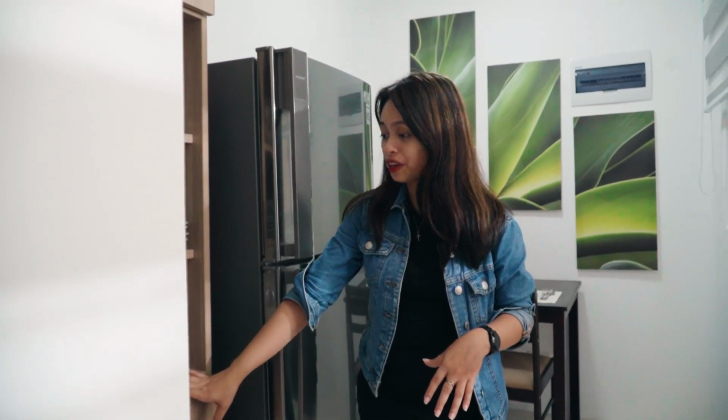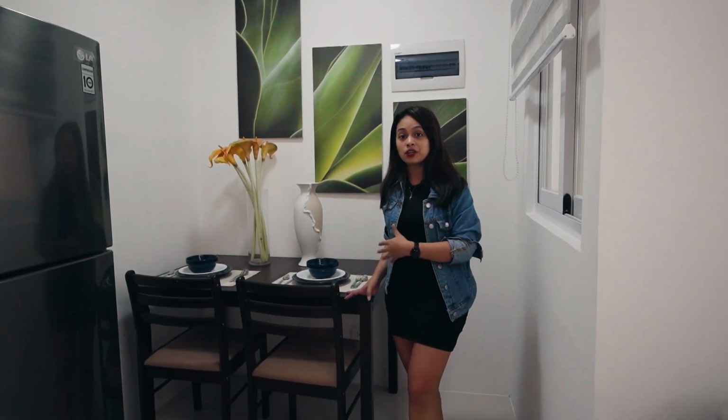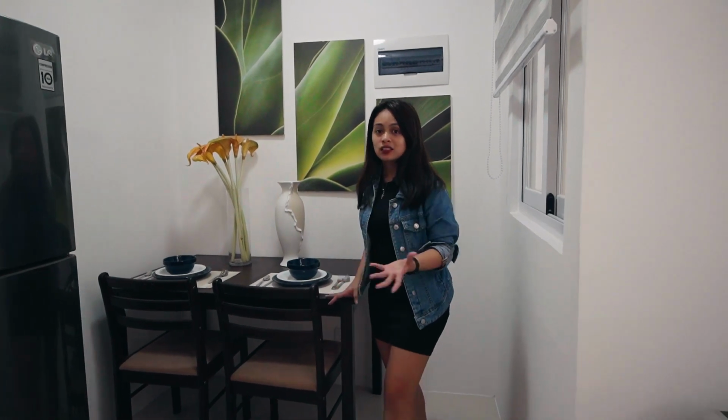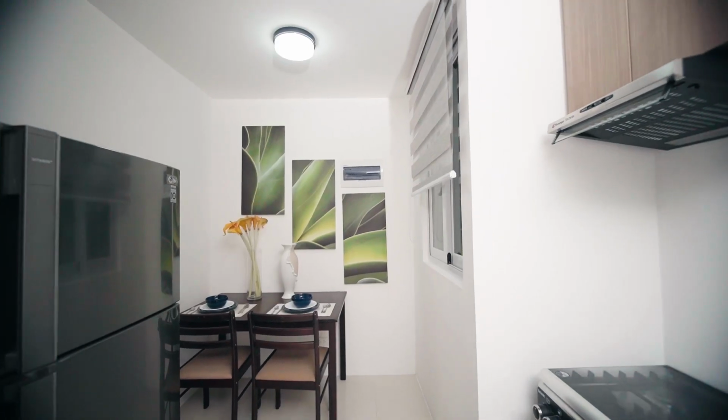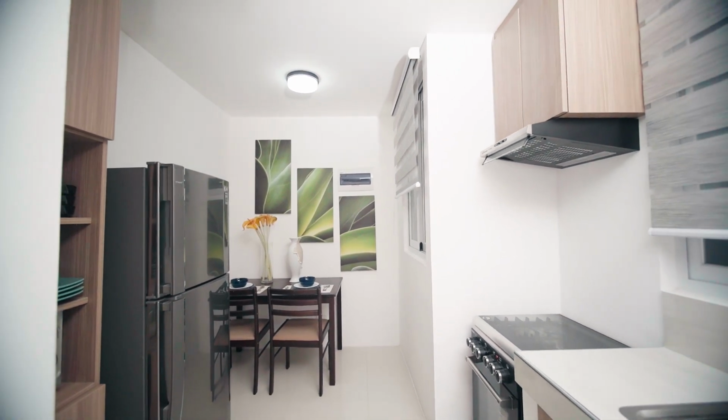And then, if ever gusto niyo mag-improvise, you can put your refrigerator here. And then, a certain table here para dito kayo magpe-prepare ng food or meal ninyo. And it's a good thing dito sa kitchen, no, na we have windows here. So it's for the proper ventilation para hindi masyadong mainit sa kitchen while cooking or while preparing your meal.